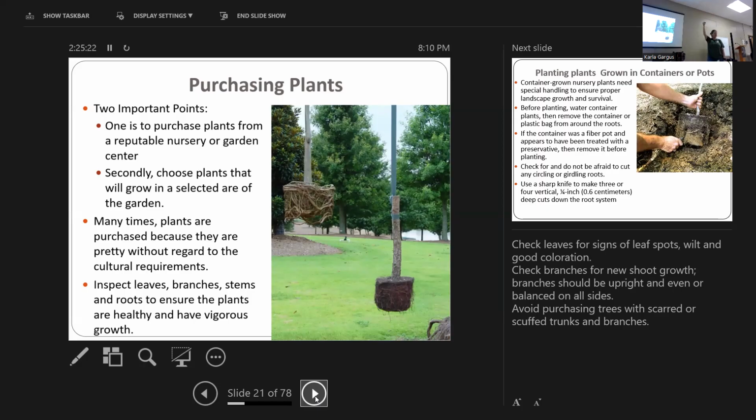Look at it and go, that's not looking too good. Put it back on the shelf. That's not what you want. You're not gonna hurt anybody's feelings. They're gonna sell it anyhow, so the next sucker comes along. But if you do buy it, you're gonna have to work with those roots. So, that's up to you.